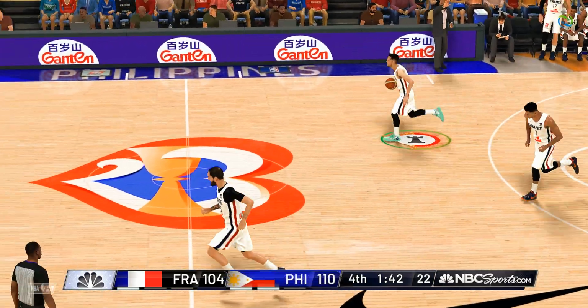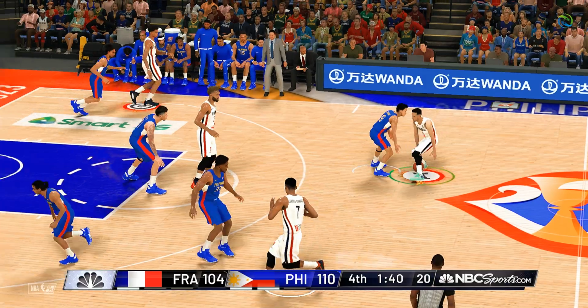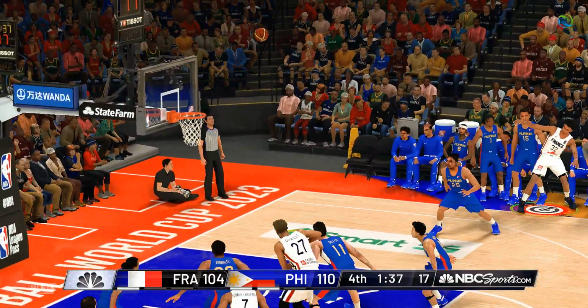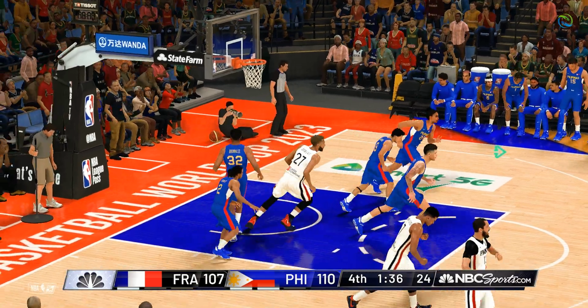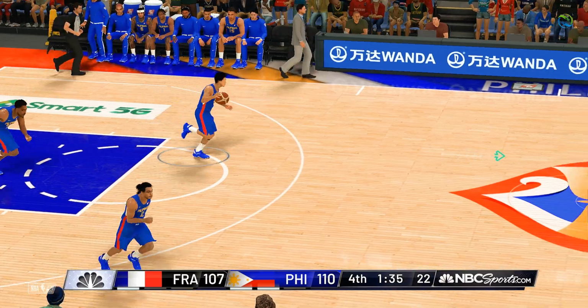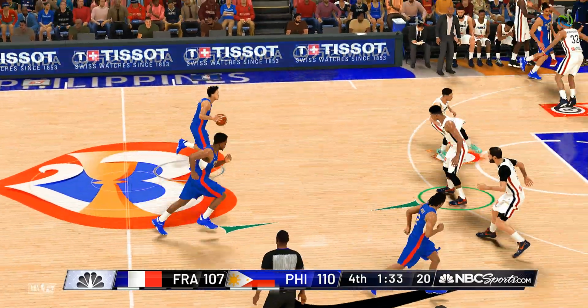A minute 42 left to play in the final quarter. To the right side. And another 3 for France. Defensively, you can't back off him that much. You don't want to give up easy threes at this stage of the game.